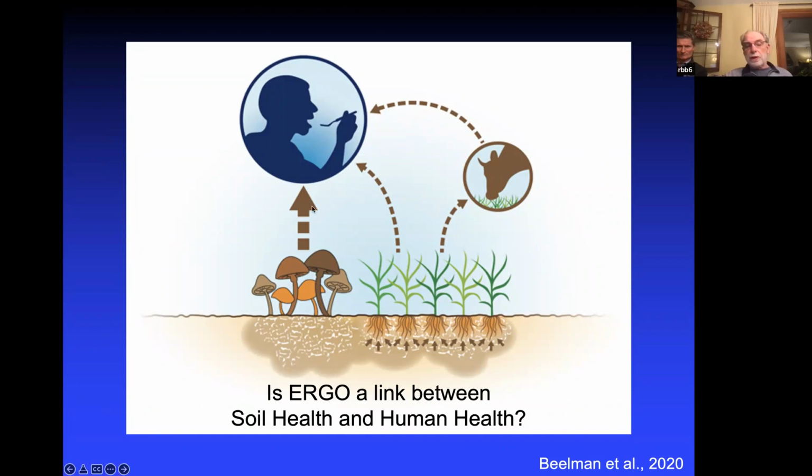Mushrooms, of course, go directly to human consumption, although animals eat these too in the wild, and probably have some effects. We have the fungi down around the roots, passing it into the plants. The plants can directly pass it to humans, or it can go to the animal, and then the humans eat the animals.